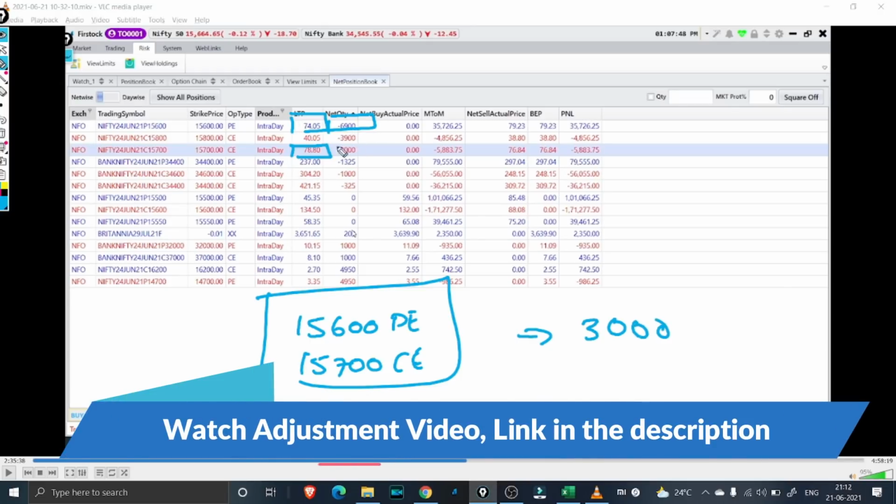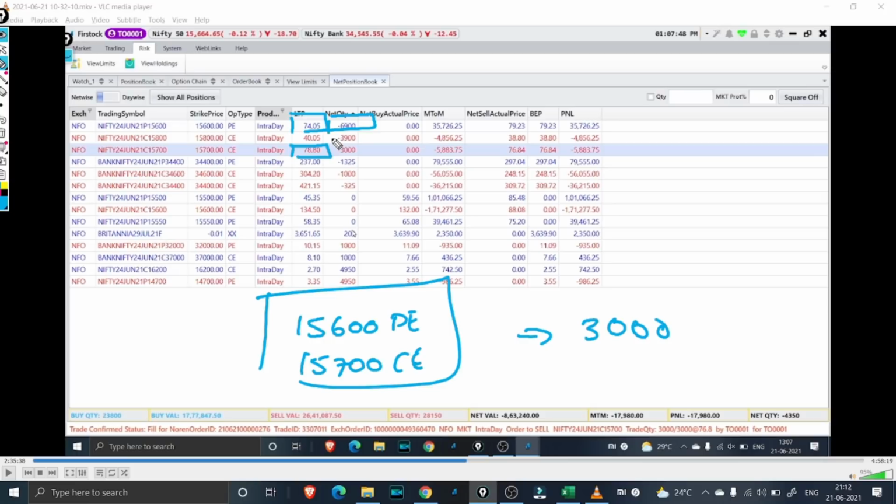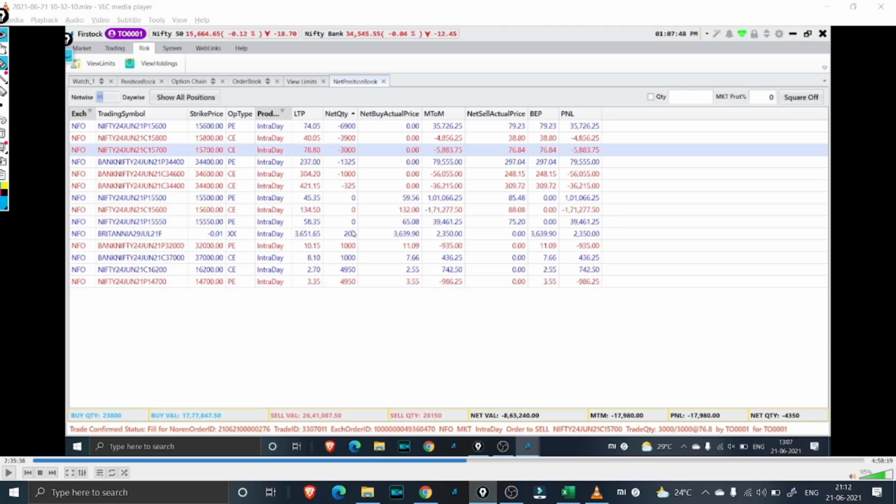As I told you, positions will get overlap. We will have to keep track of them separately. So that is quite hard, and that's the reason I told I will show individually. In this 6,900 quantity, 3,900 is from morning trade, whereas another 3,000 quantity is of 1 o'clock trade. So now we will see what exactly happens.